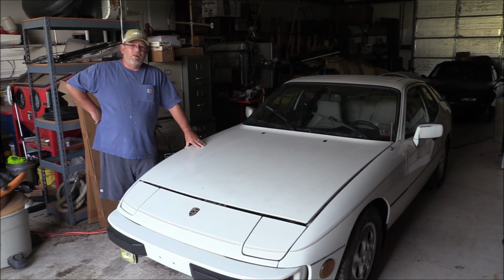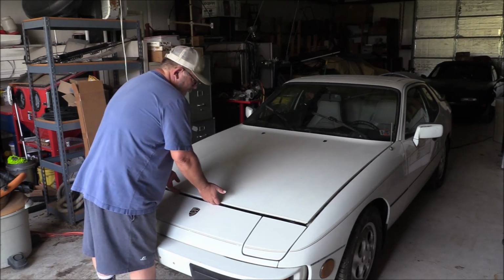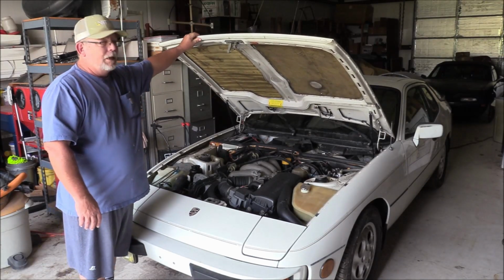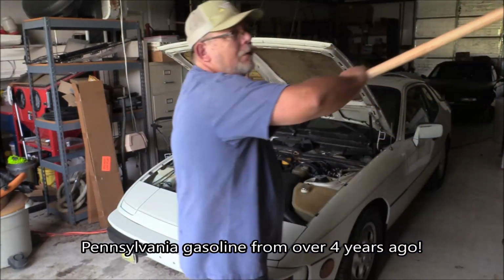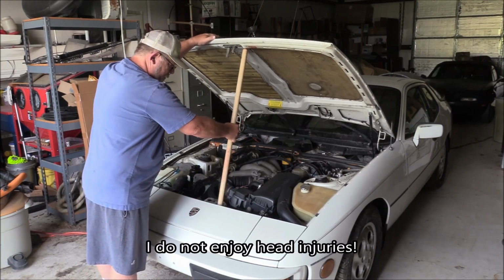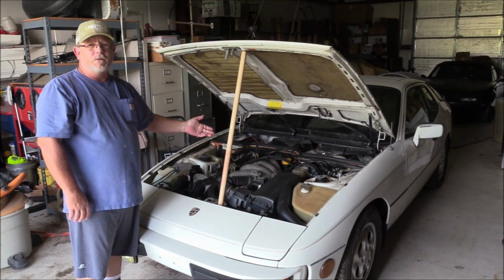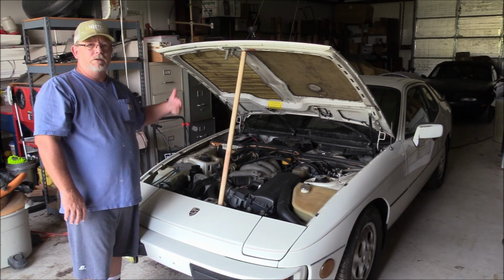And I need to get this thing back on the road. It's not going to take much. However, we discovered when we slapped the battery in it, since it's been sitting so long, I didn't want to start it with the old gas, because it's got some old gas in this puppy. Let me get the prop rod. The little cylinders still work, but I don't trust them. So I use a prop rod just to make sure this thing isn't going to bonk me in the head. But anyway, I wasn't going to start it with the old gas that's been sitting there for 3 years, because you know what alcohol gas does to things. So I'm going to have to go and flush the fuel system.